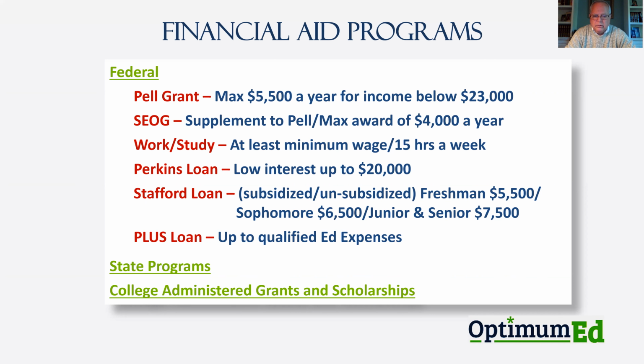Perkins loan, low interest, again, need driven. The Stafford loan is a hybrid. So any student, whether they have need or not, can get a Stafford loan.